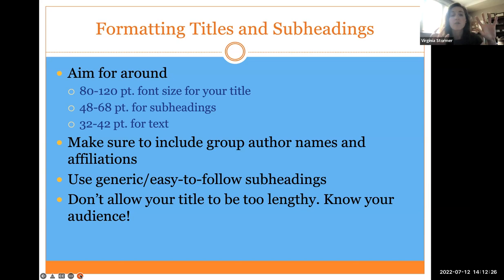You also, as you're formatting your title, you want to make sure that you include your name, any other co-authors on your poster. So sometimes posters are group projects, sometimes they're individual projects, and any affiliation. So again, your university affiliation, if you're using the branded template, you've already got that in there. But it's helpful also to have it next to your name as well.